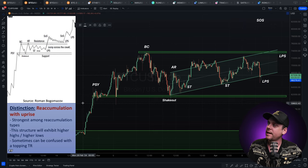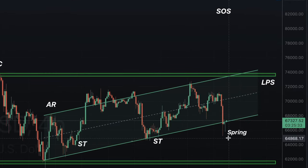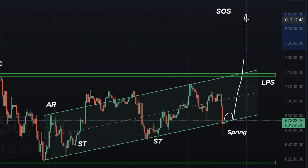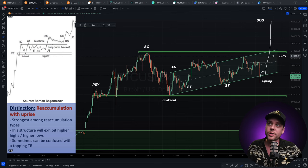What's really bullish to me and what I'm currently watching out for is this LPS, which could potentially turn into a spring. Now, what a spring is: we come out of the bottom of the trading range, get bought back in, retest the range, and immediately go to the top of the channel, breaking out into our sign of strength. If we see this price action where we come back into the range, we get a test, and we rally taking out this high, I think that this consolidation is going to break out, and we are going to probably go to prices higher than 80, maybe 100.